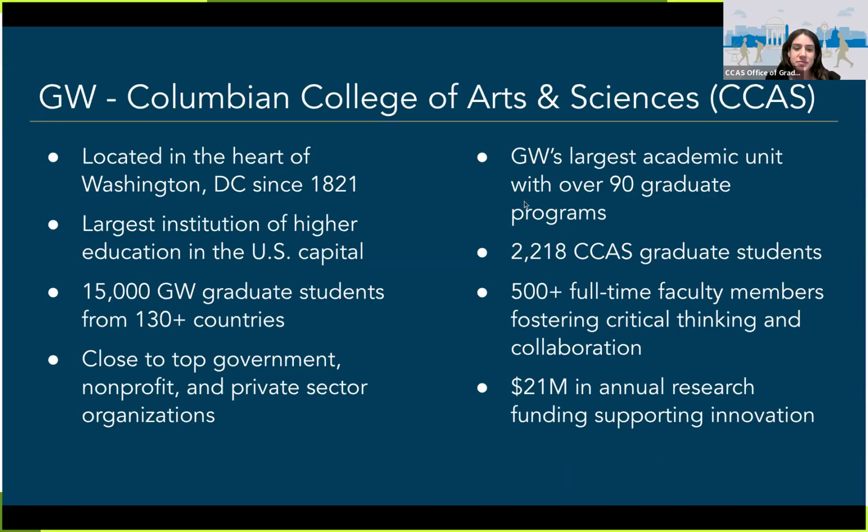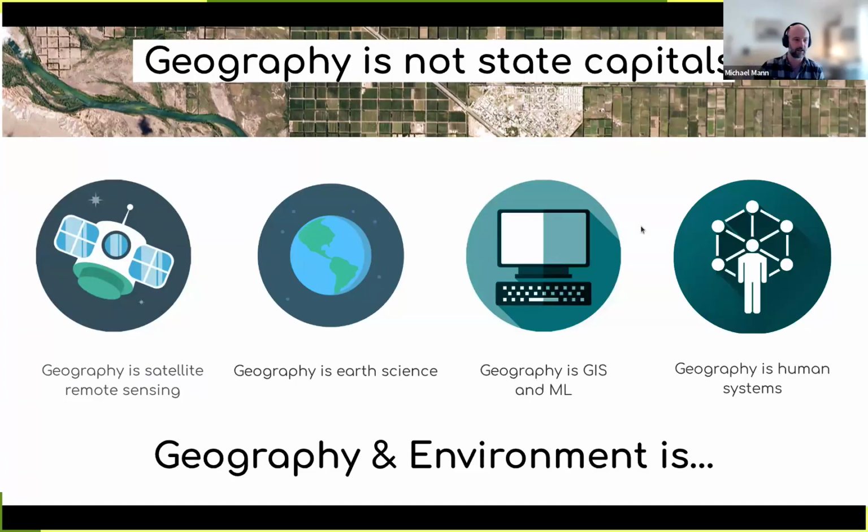Hey guys, I'm Mike Mann. I'm one of the professors in the Department of Geography and Environment. I think that one of the things that I really like to start with is thinking about what geography is a little more holistically.